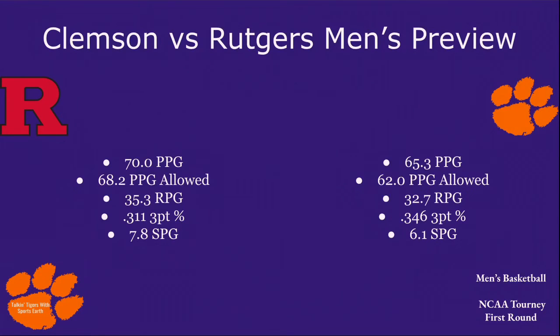So now we're going to look at some key stats for the teams. Rutgers averages exactly 70 points per game. So that's kind of what I'm talking about. They have a good offense, and we need Clyde Trapp to step up and play some good defense because they have some good players on their team. They're not an amazing shooting team, but they have a bunch of good guards, and Clyde Trapp can counter that easily on the defensive side.